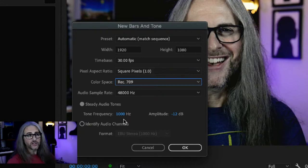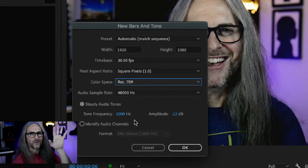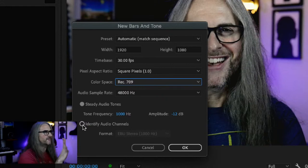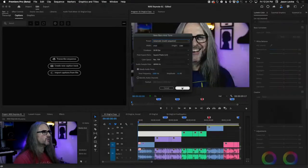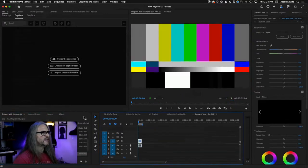So this is like a 1 kilohertz tone. We used to do this for mixing on different consoles, you'd have 100 hertz, 1K, and 10K. This will generate one tone at a time. You can also have it identify audio channels. Again, you've got some presets in here as well. So as mentioned, you have your SD, HD, Ultra HD, HDR, SDR presets. It's just really simple, really nice, something to throw on to the beginning of your content.